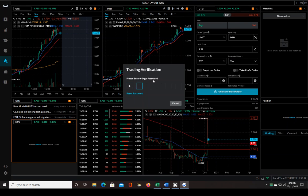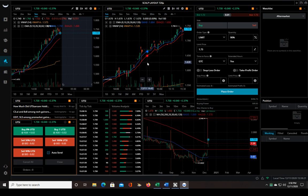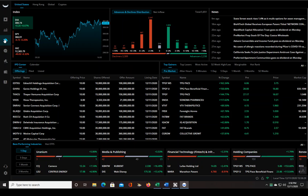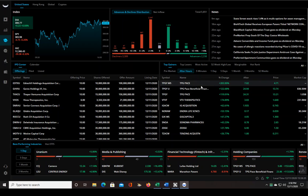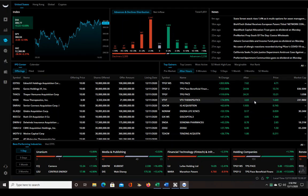First thing you do is always unlock your platform, because you don't want to have something moving on your watch list and you miss an entry. Then make sure your watch list is clear. Now go to markets. Top gainers, after hours. This will not refresh until after 4 p.m. So this is all stuff from yesterday.